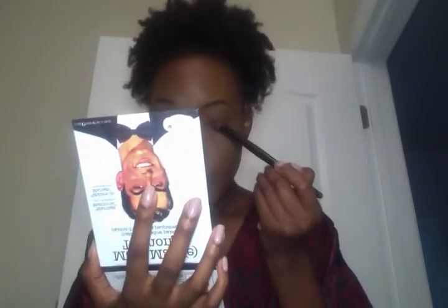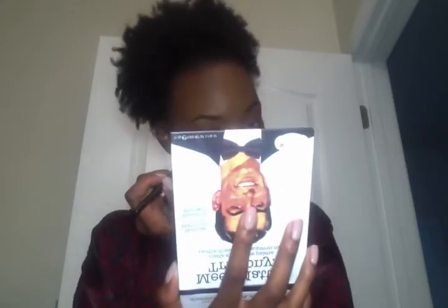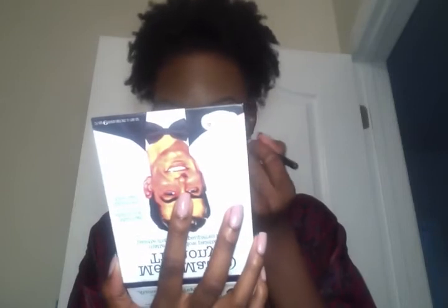All right, so we have our shadow on. So to go onto the lid again, make sure it's nice and opaque, and kind of do a little bit more blending. There we go. So we're done with this palette. I just stuck my finger into a black eyeshadow. We're done with this palette.